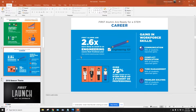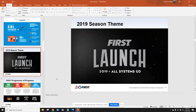So they'll learn the simple things of how an engineering notebook is done, how to communicate with others, conflict resolution, time management, and once again, I'll say problem solving. They will gain that skill. When you have to work with multiple people who have multiple interests and you're all trying to build the same thing, you're all going to run into having to compromise.